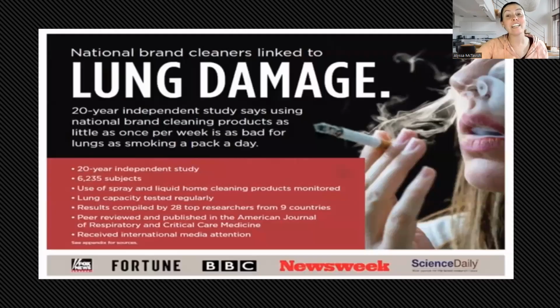So like I said earlier, I promised to share how much lung damage the things we're breathing in do. There was a 20-year independent lung study that I found using national brand cleaners. Using them just as little as once a week was as bad for you as smoking a pack of cigarettes every single day for that same 20 years. And there were over 6,000 subjects in this study.